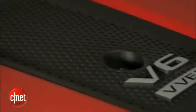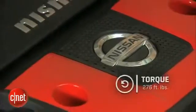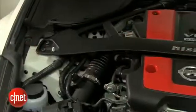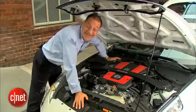Also note, this V6 does not have direct injection, which is taking over the industry these days. It's kind of old school in that respect. Foot-pounds of torque are 276. That's a mere 6 more than on a base Z. This car is much more about a little freer breathing engine and great handling. How finessed and nuanced is that?